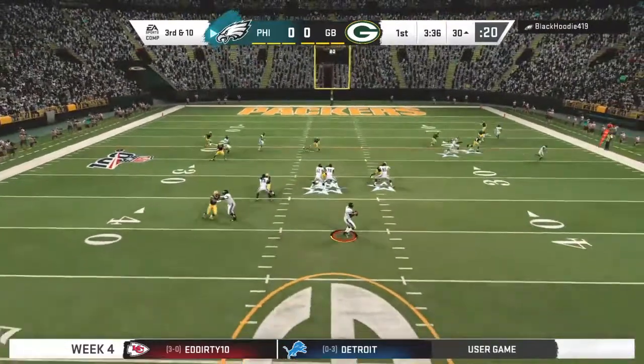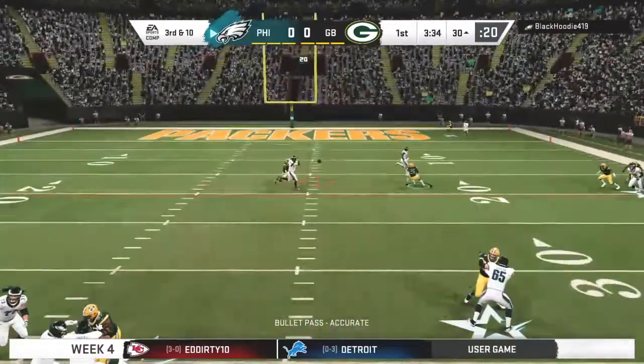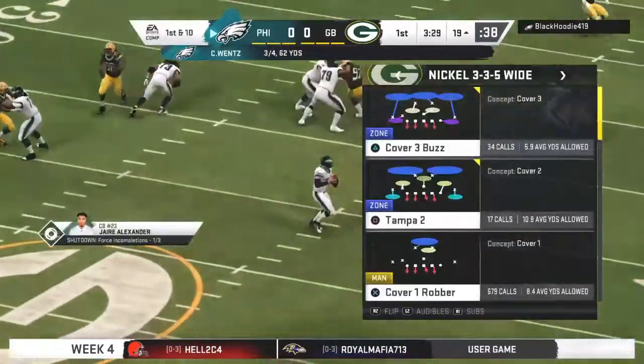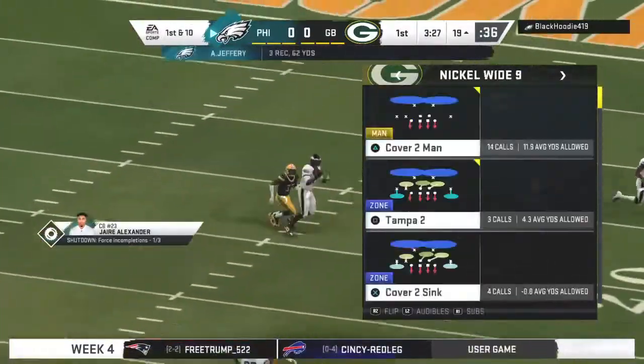Now Wentz on third down. And that's complete to Jeffery. And this is going to result in another first down as the tackle's made at the Packers' 19.